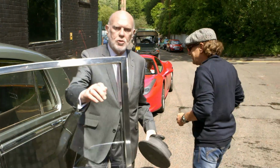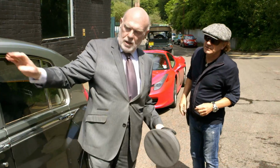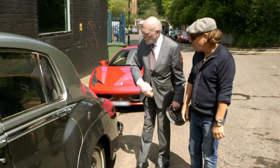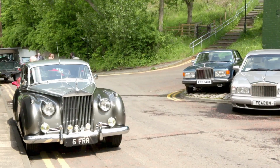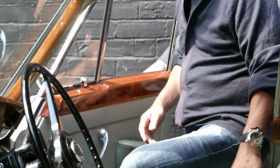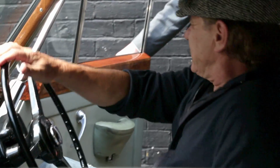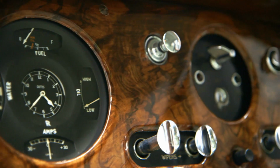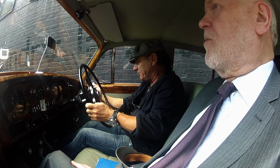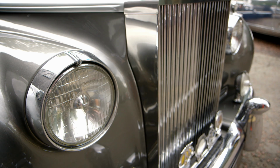And don't forget, chauffeurs rarely, or only when occasion demands, walk around the front of the car. They always walk around the back. So there we are, if you'd like to actually sit yourself in there. Look at this car inside here. It is just absolutely gorgeous. Into 4. Handbrake off. Yeah, that's a good one.